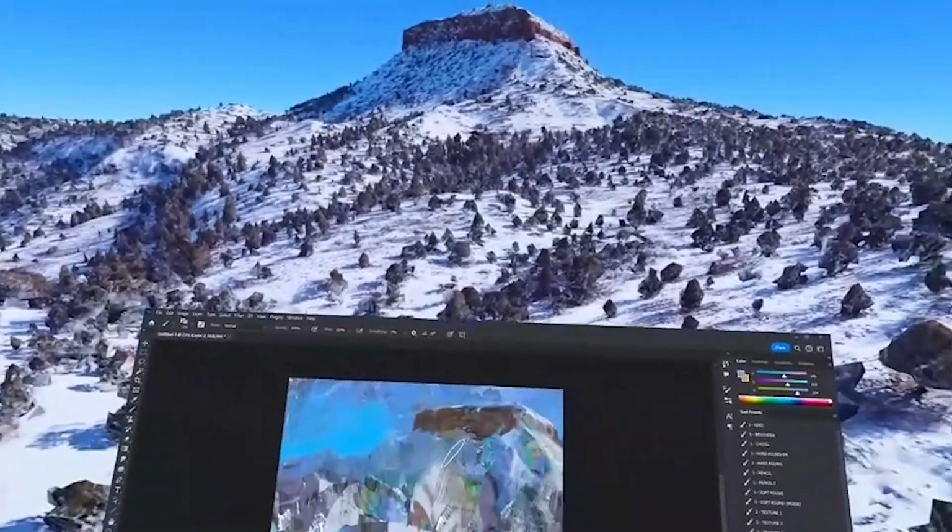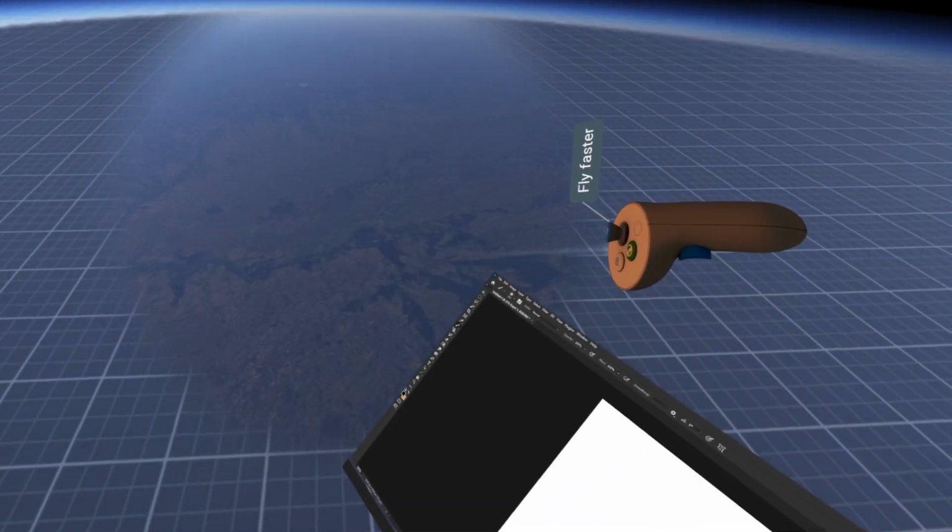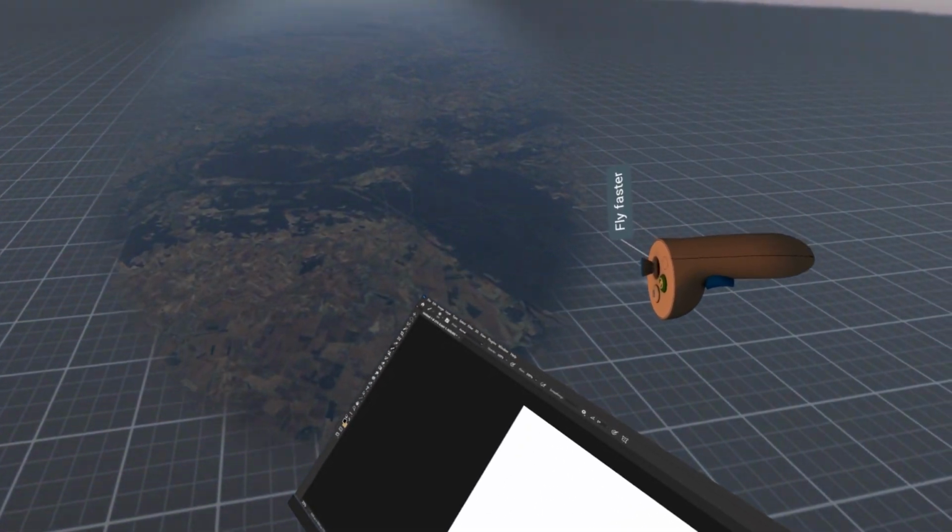Now you might ask yourself, Joe, what's the difference between this and painting from images? You've always been able to find images from different places on Earth.